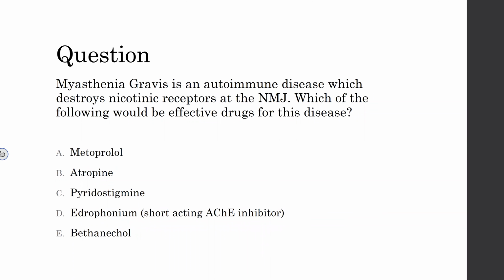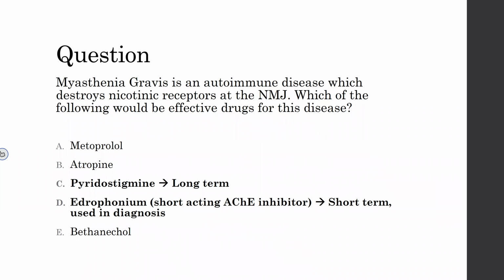Myasthenia gravis is an autoimmune disease which destroys nicotinic receptors. Which of the following would be an effective drug? So I'm just going to go for the answer here. There's pyridostigmine, which is for the long term. That's an acetylcholinesterase inhibitor. So that's, again, keeping more acetylcholine because there's fewer receptors. That way they can hit the receptors more often.